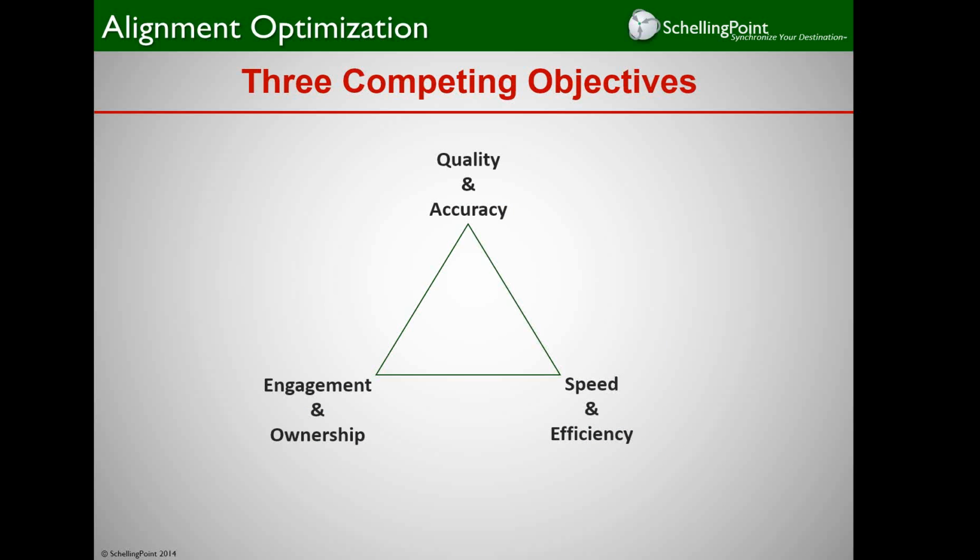Because one of the things that we noticed was that the conversation very quickly focuses on quality and accuracy. In other words, we all know, and we take it for granted, that this conversation we're having has to produce a high quality set of objectives and plans that are accurate. They're an accurate prescription for our situation and where we want to go.